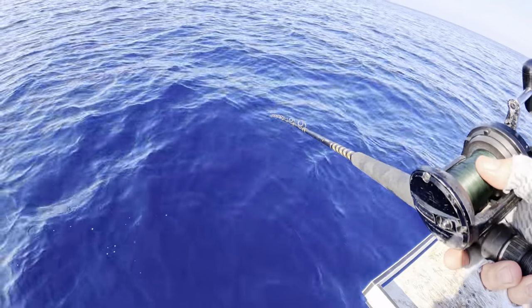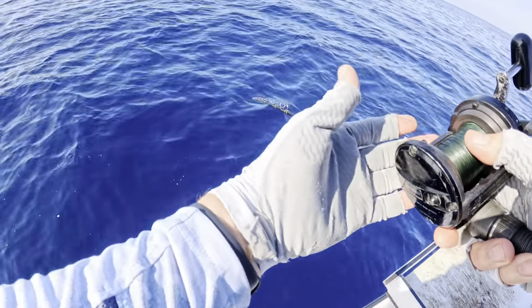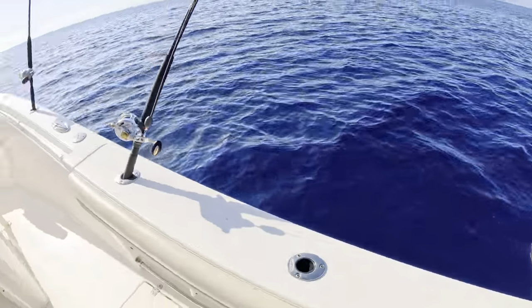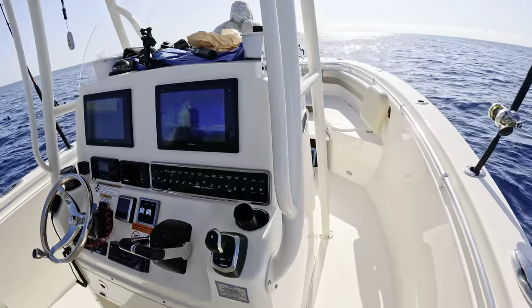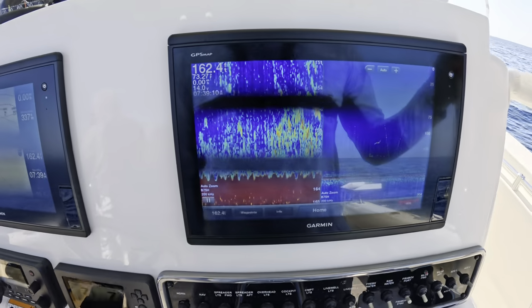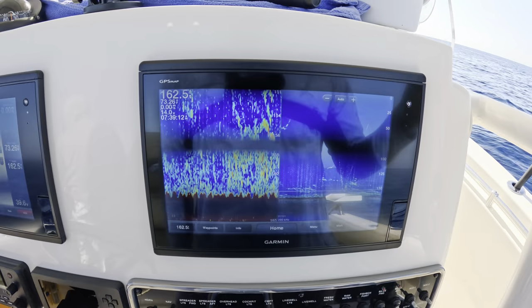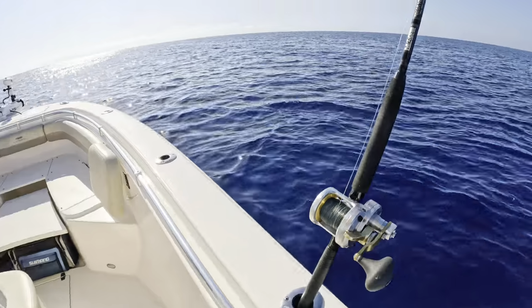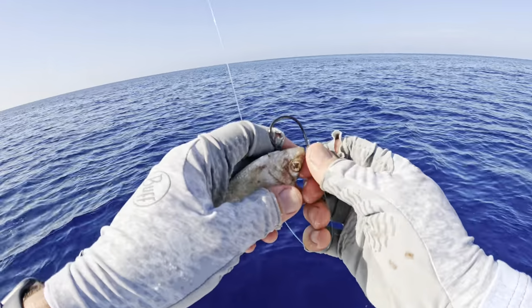First two fish were kind of small. See if we can get something a little bigger. Well, there's definitely some fish down there. Whether there's any big grouper, we'll find out. There's definitely a lot of fish on the chart plotter now.